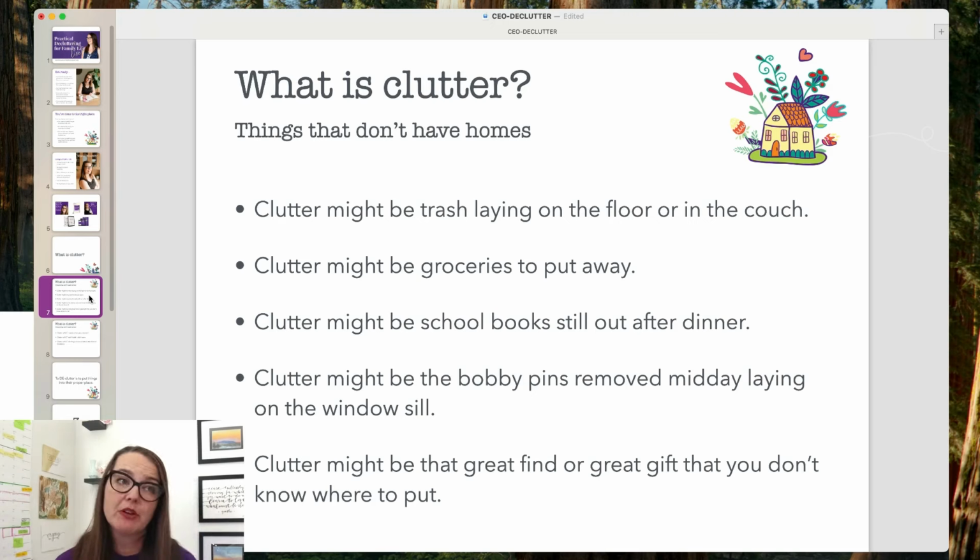Clutter can be school books that are still laying out, even if it's after dinner. Clutter can be bobby pins removed midday and just laying on the windowsill. These are my real life. I looked around like, all right, what clutter have we got around here? We had bobby pins laying around. They don't belong on the windowsill. But I know how that happened. And I know that it's not just my daughter, it's also me that does that.